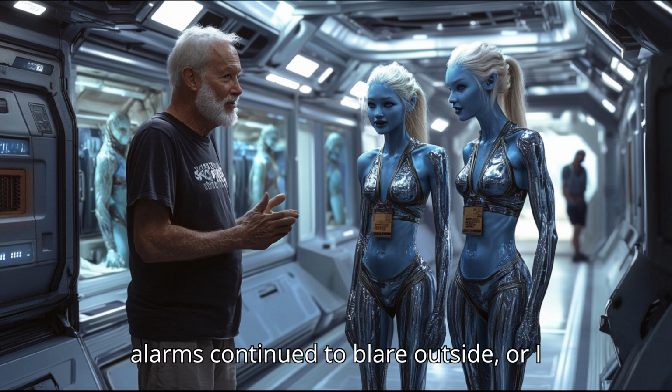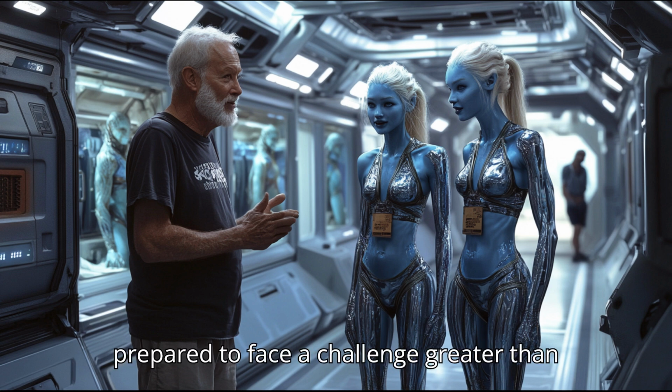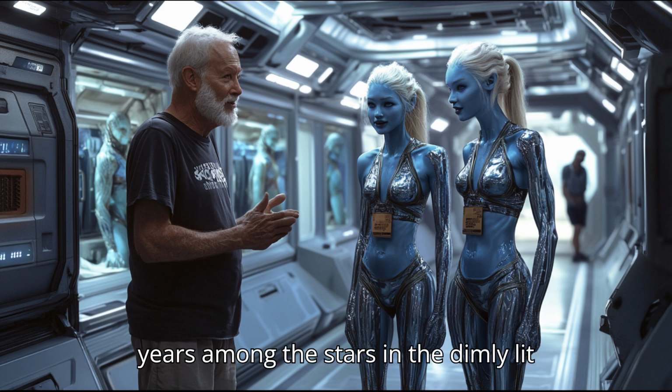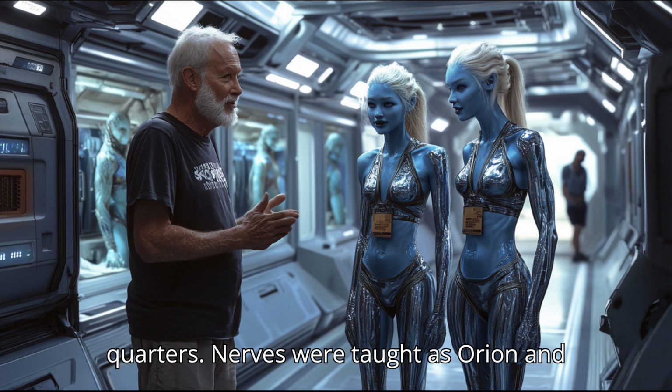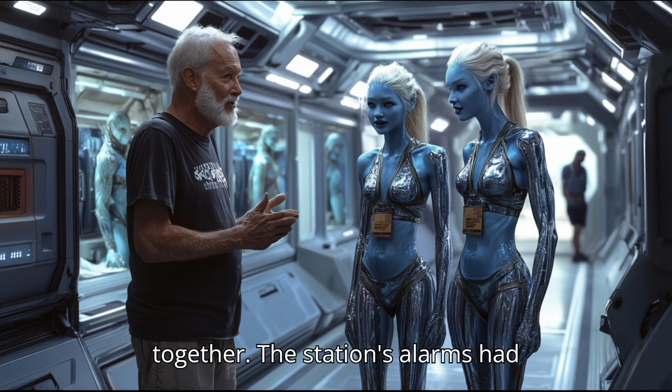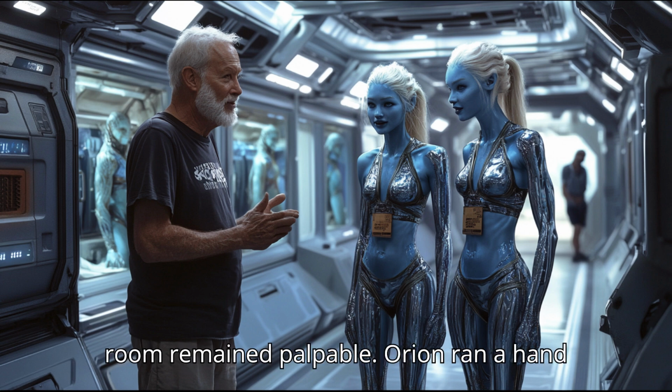As the alarms continued to blare outside, Orion Blake, the last son of Earth, prepared to face a challenge greater than any he'd encountered in his long, lonely years among the stars. In the dimly lit quarters, nerves were taut as Orion and his 3 alien companions huddled together. The station's alarms had finally ceased, but the tension in the room remained palpable.